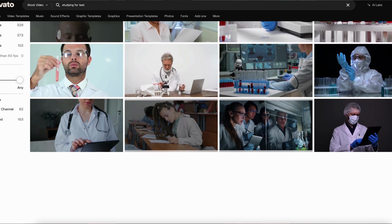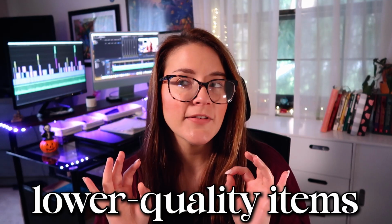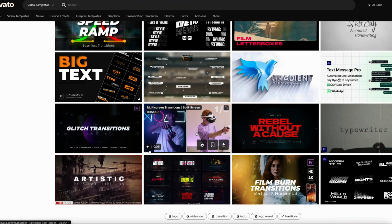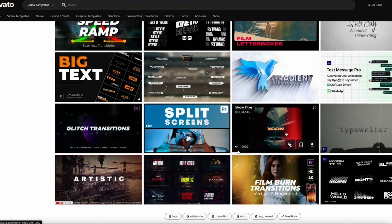While there are a ton of great assets on Envato, both in their music, their sound effects, their footage, their templates, there definitely are some lower quality items on there that you need to be on the lookout for. You may need to spend a little extra time sorting through that to find the best assets for your project.